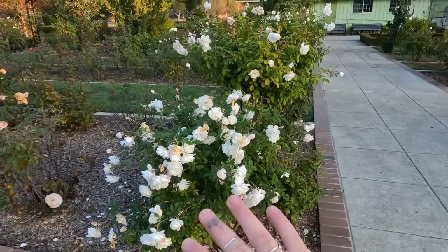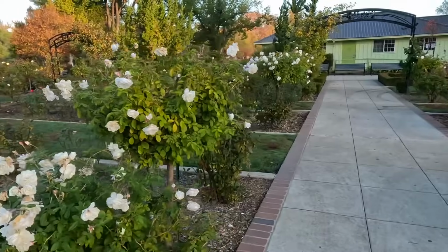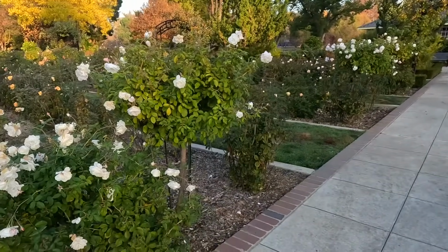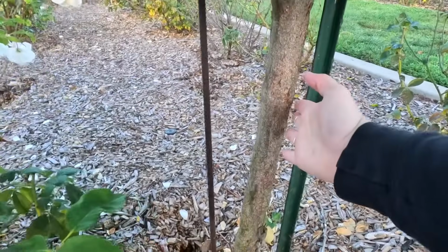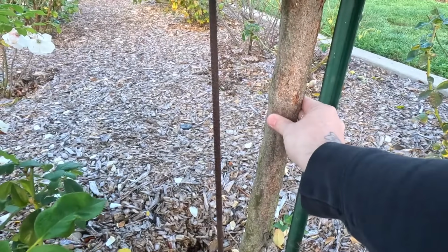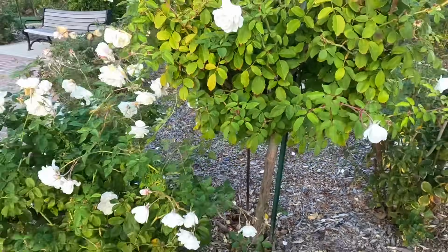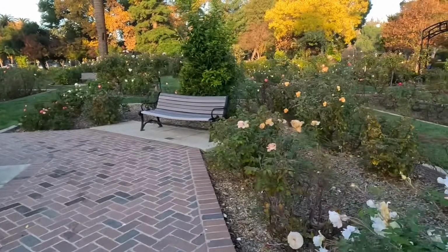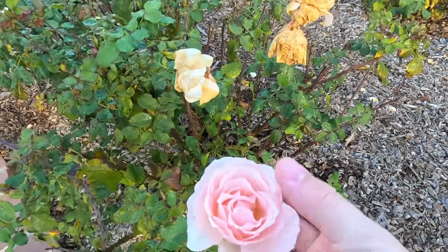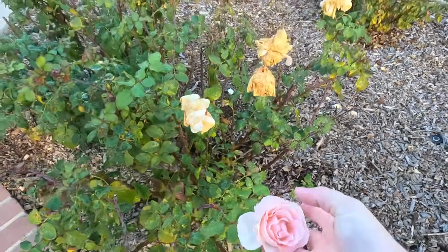It almost looks like a giant shrub because of the standard of the same rose behind it that just fills in. I would love to get my standard to be this healthy. I just cannot get over how thick and happy this trunk is. This has got to be many years old because our silver lining rose that we have is probably about 5 years old. I always am drawn to these soft, peachy pink colors. They're so pretty.